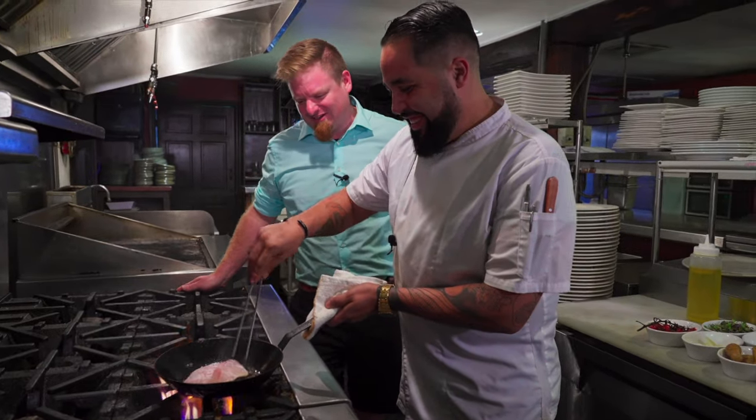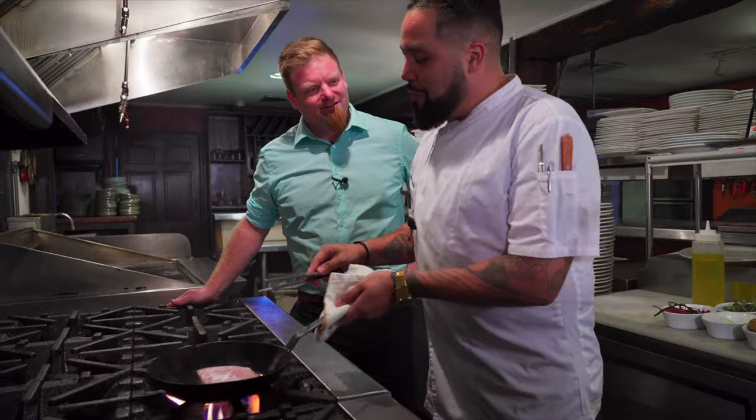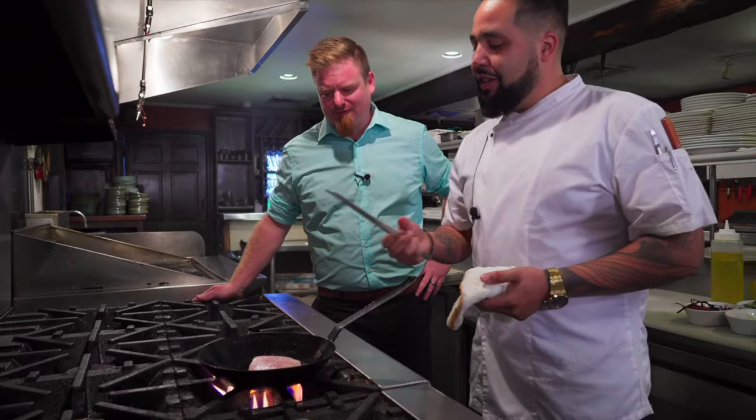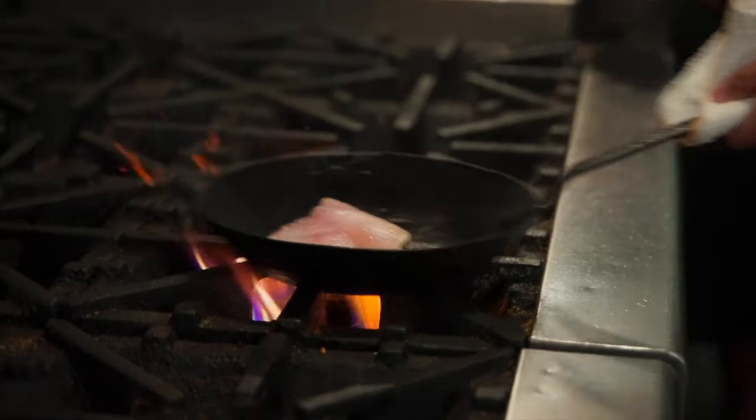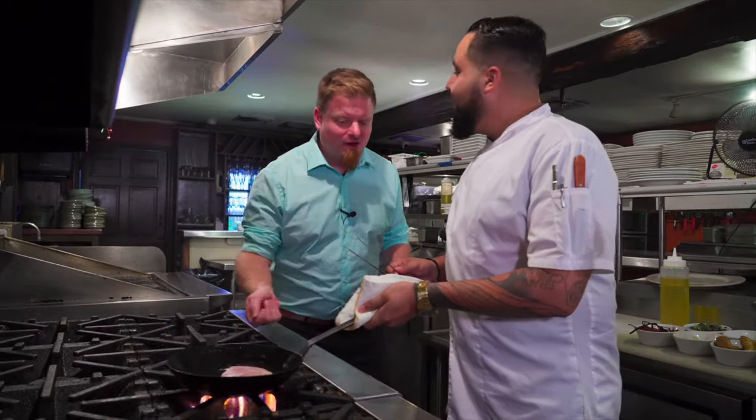I love it. So I always try to move it a little bit so the crust and the color stays uniform through the whole thing. You got to get good contact with that oil and that hot pan. In my classes, I call it the shimmy shake. That's right. We do a little shimmy shake. You put the fish in a hot pan, you got to give it a little shimmy shake. They love it. That's the best part.